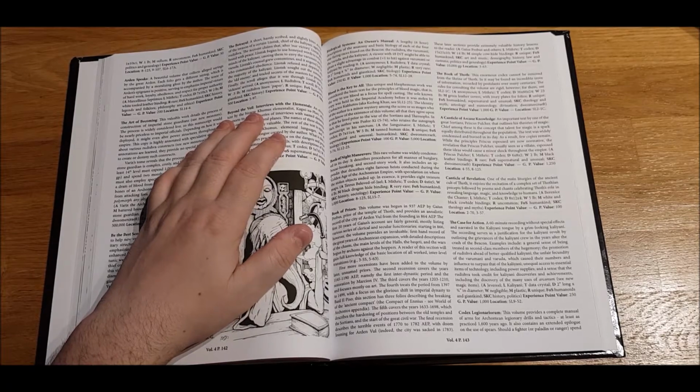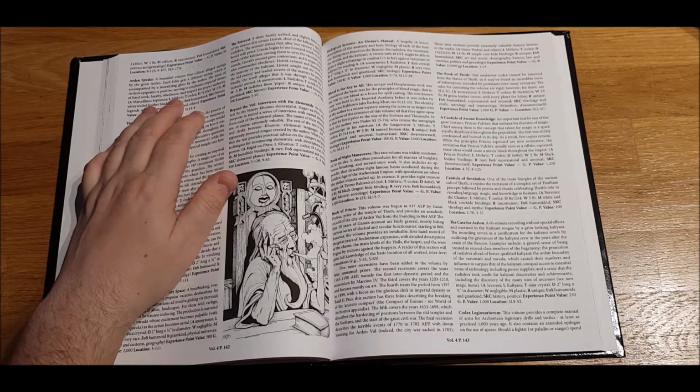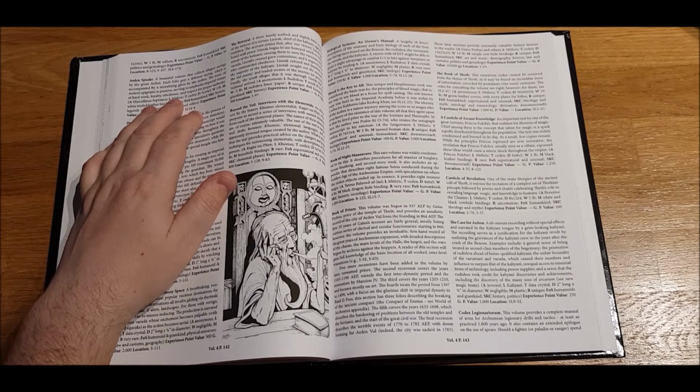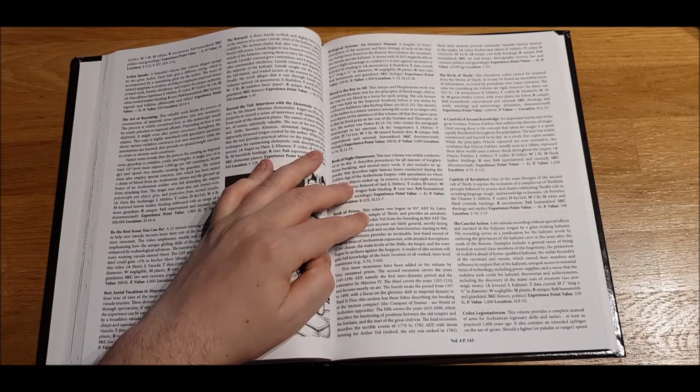He's one of the factions, I think. See SL 1225. So SL stands for sublevel, so some guy or faction on sublevel 12. The identity of the author is a minor mystery among the score or so mages who even know of the existence of this volume.